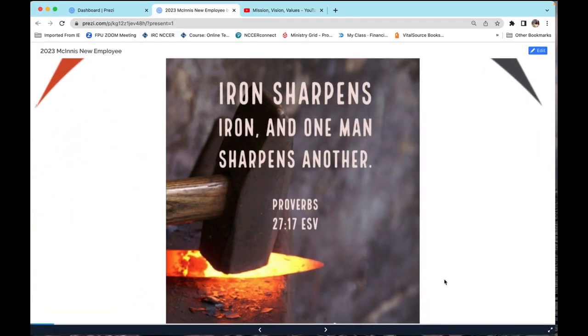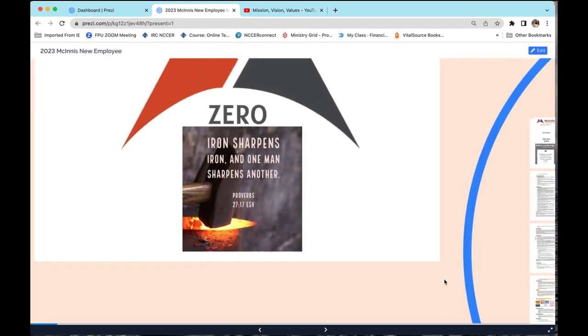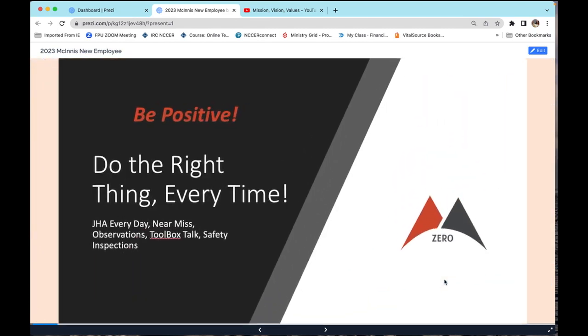Just as iron sharpens iron, and one man sharpens another, we rely on each other at McInnis Construction, and we follow along with Proverbs 27:17, where we help equip one another to be a good team, getting things done safely. This year's theme was being positive. Every day, wake up and be positive. When you come to the job, be positive and do the right thing every time.